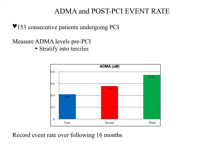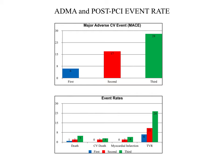ADMA and post-PCI event rate. 153 subjects undergoing PCI. You measure ADMA levels pre-intervention, stratify them into terciles, first, second, and third tercile. Record event rate over the following 16 months and relate that to their pre-PCI ADMA status. Again, the greater the level of ADMA, the greater the ADMA-Arginine ratio, the worse will be endothelial function at the time of the PCI. So major adverse cardiac event rate, as you would predict, as you go from the first to the second to the third tercile increases. Death, cardiovascular death, myocardial infarction, the need for a repeat revascularization of the stented lesion increases.